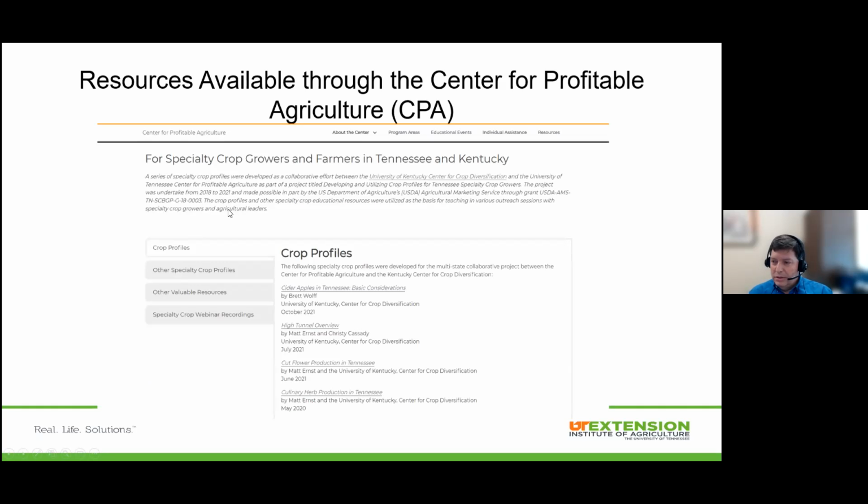One of those areas is the specialty crops and profiles, and I want to just go through this for a moment. If you don't mind, take a couple of minutes to look at this, where we look at the specialty crop profiles that we have teamed with the Center for Crop Diversification with the University of Kentucky Extension, with some funding through a specialty crop block grant through the Tennessee Department of Agriculture to develop some crop profiles that could be of use for Tennessee specialty crop growers. We'll look more at those in a moment.